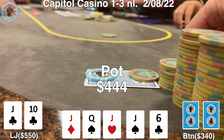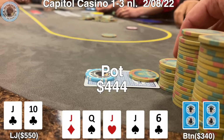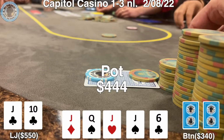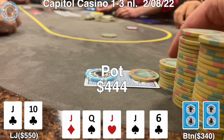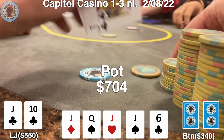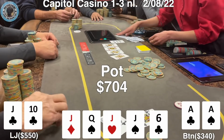I jam, and he just goes into the tank, and he was in the tank for probably close to 2 minutes. And for me, if I have a queen or better in this spot, I'm definitely going to be calling. You can't really put somebody on quad jacks, especially the way the hand has been played. So after a very, very long tank, my opponent says call, and he throws in a chip, and I'm more than happy to show him the Jack 10. He rolled over that he had pocket aces, and it took him that long to call.